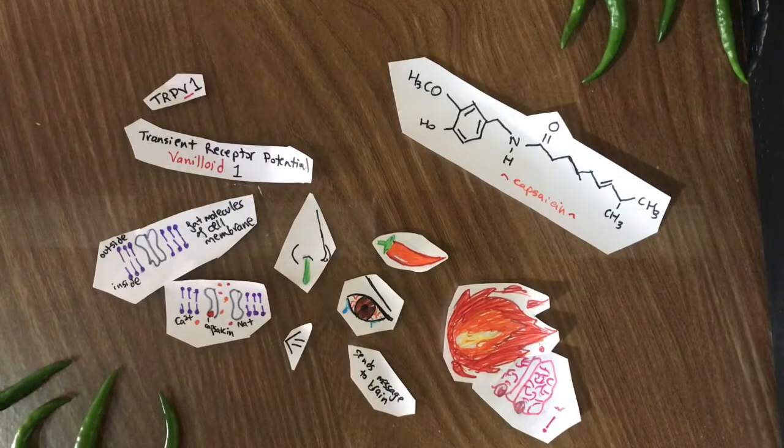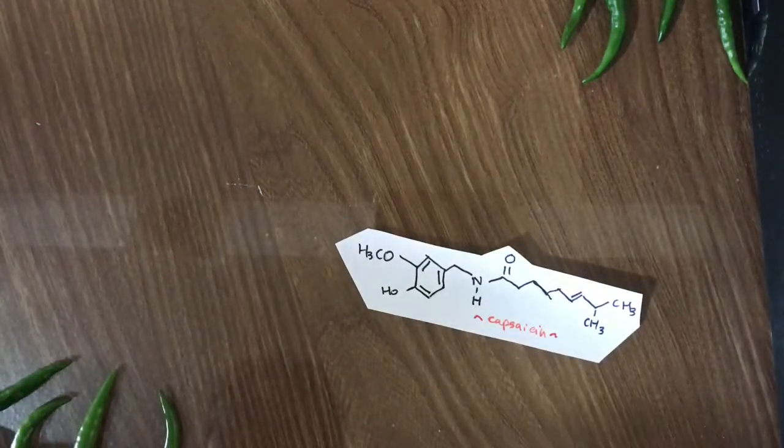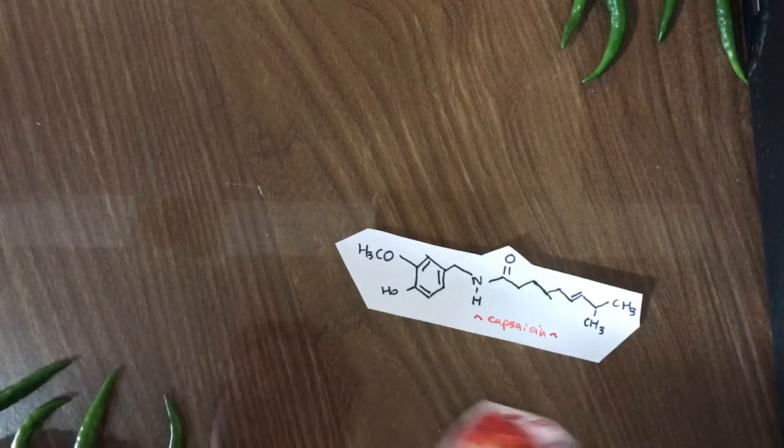But there are some benefits to eating spicy. In response to pain, your body releases endorphins and dopamine. Combined, these can create a euphoria similar to a runner's high. But the amount of spicy food you should eat depends on your tolerance for spice.